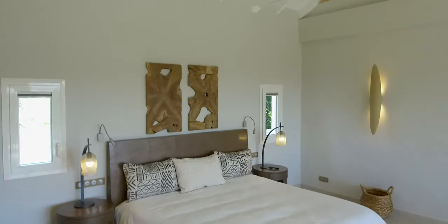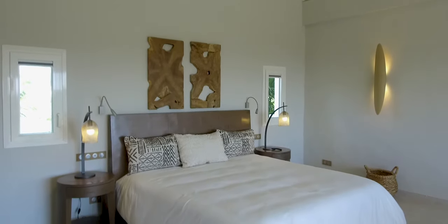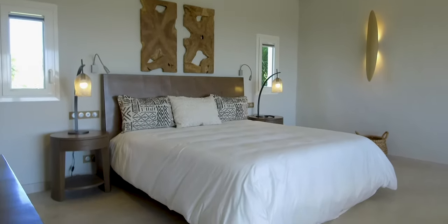So that was really well thought out for this place because it allows for the safety of children if that happens to be the case. And it also allows kids to come, which makes it super fun that kids can come to a luxury villa.